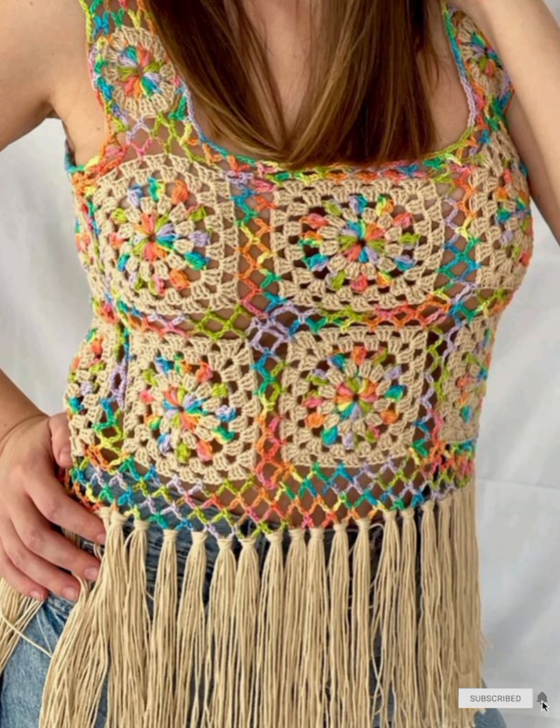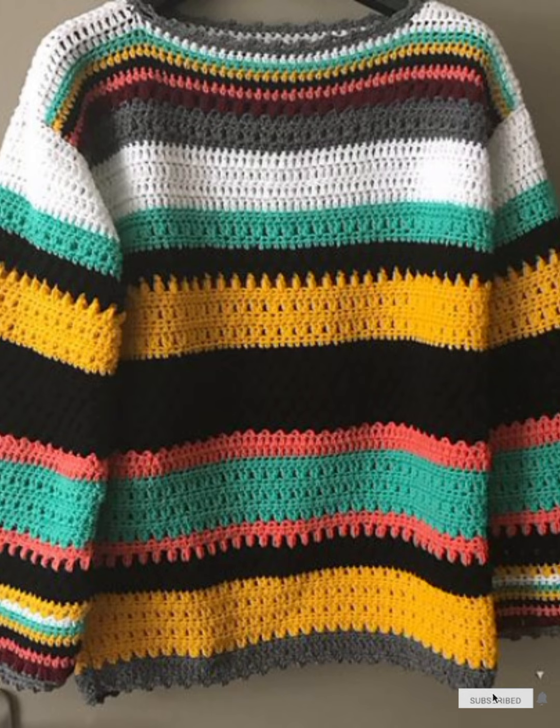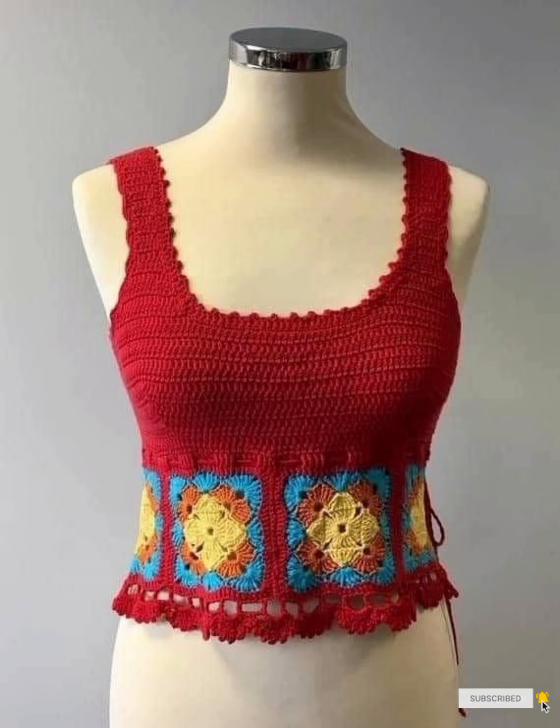The beauty of crochet lies in the detail. From floral motifs to geometric patterns, every piece showcases the patience and skill behind handmade fashion. You'll see designs with open-work patterns that create a breathable and airy feel, perfect for casual days or beach outings.